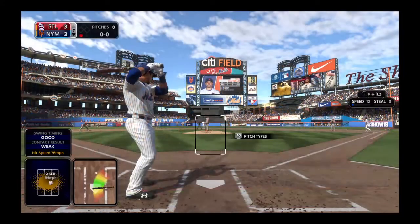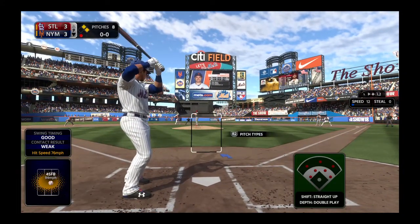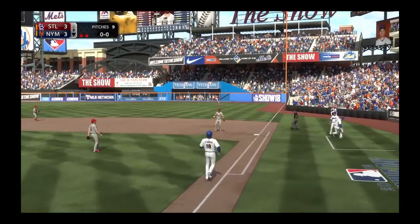Here's the catcher, Travis d'Arnaud. The winning run at second. However, the double play in order here. Here's the first pitch. Rips this one to first. And now they'll tag him out between first and second. It's a double.